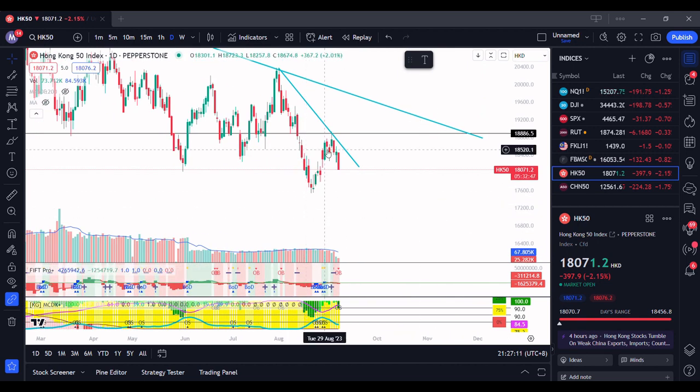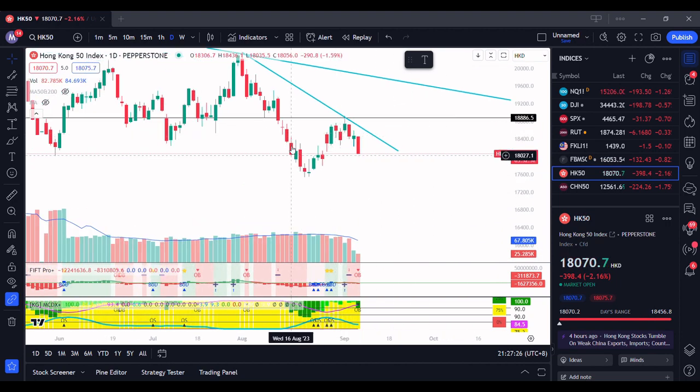Okay, and I anticipated that it will rebound to about this area, 18540, because this was the previous support. But it has rebounded a bit further, so it's facing resistance over at this area of about 18900. So that's why you can see the candle coming up here. It was quite a strong bull push. The candle is coming up here and then got resisted over here.